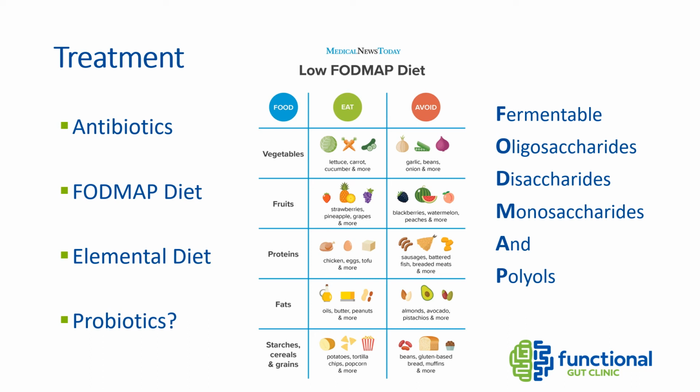One diet that is commonly used in the treatment of symptoms of small intestinal bacterial overgrowth is the FODMAP diet. Now, the FODMAP diet is a reduction in foods which contain highly fermentable sugars and sugar alcohols. So by reducing these foods, there's less substrate for these bacteria in the small bowel to ferment, which essentially starves the bacteria, and also reduces the amount of waste products due to fermentation, and therefore reduces symptoms associated with SIBO.